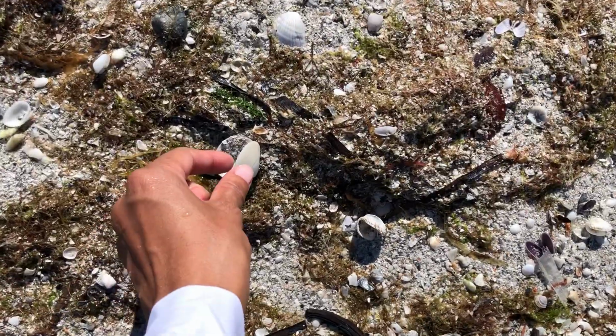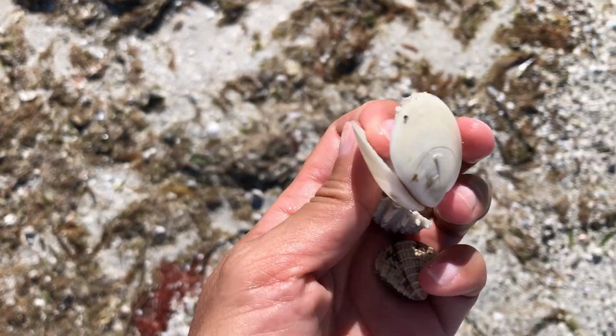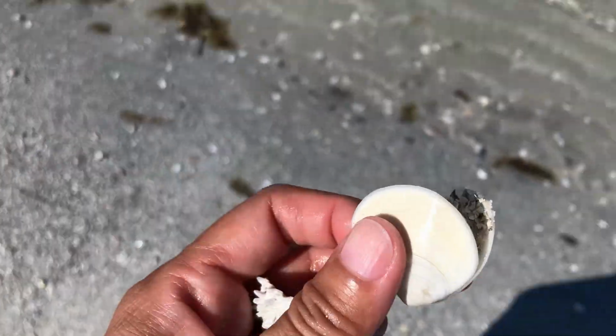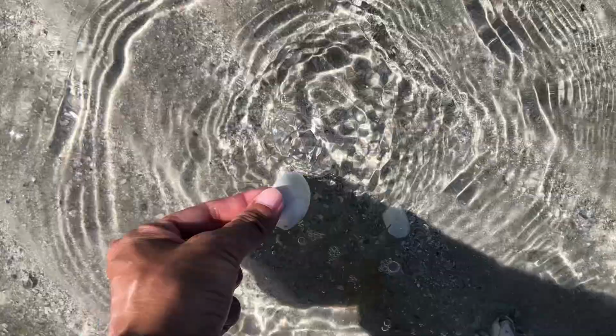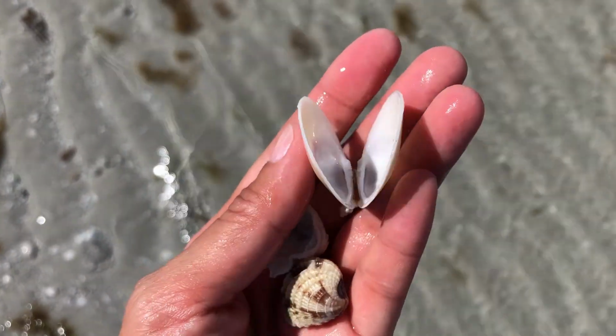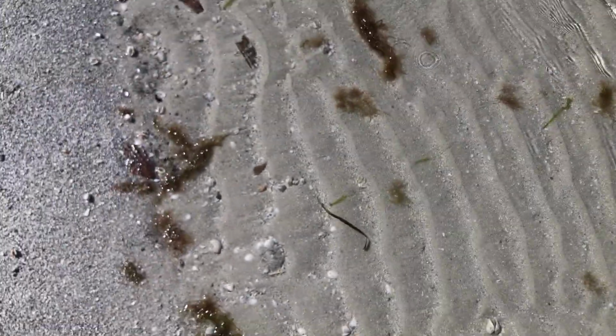And up next we have, my wife finds a hinged Dulcinea. You can find a lot of great hinged bivalves on the Gulf Coast, so it's always fun to come back to these. You don't find too many hinged of anything on the east side. So it's fun to find these hinged examples of some of these beautiful shells.